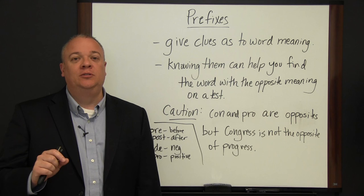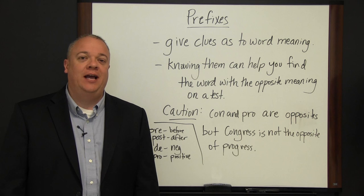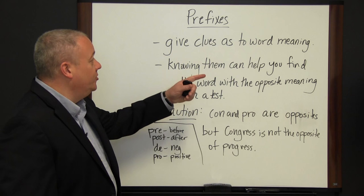We've got a few examples on the board and we want to go through those briefly just to show you the importance of prefixes, how they can help you in your test-taking strategies, and how they can help you understand the meanings of words. So prefixes give clues as to a word's meaning. Knowing them can help you find the word with the opposite meaning on a test.